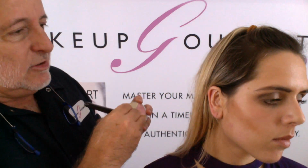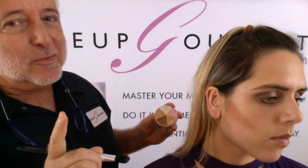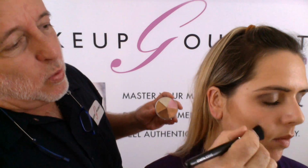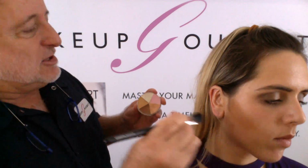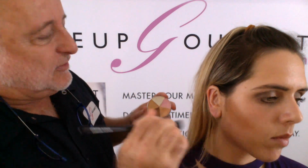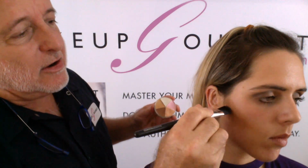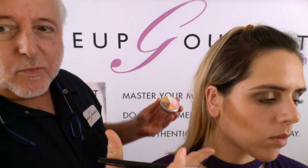So what I'm slowly doing is bringing this dangerously close to the hollow, but we're not going to put it in the hollow. But it's going to be kind of like this wide V shape, just like this. And so obviously it's darker, so it's going to create a little bit of depth of color, depth of shadow right here, which is going to make this look higher and brighter. Now the other, and this is like the typical spot where people contour.